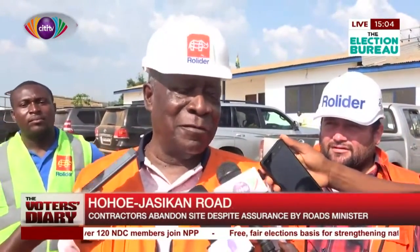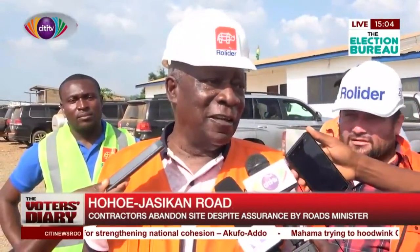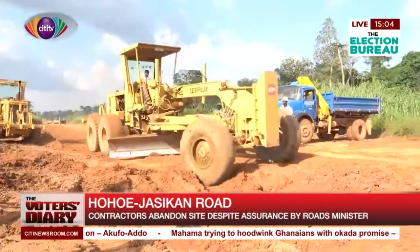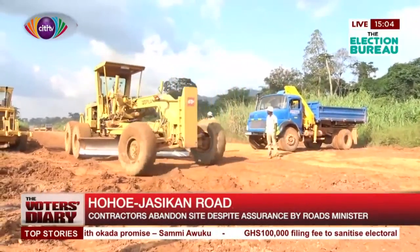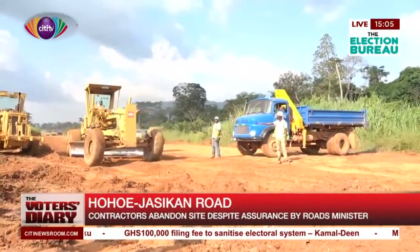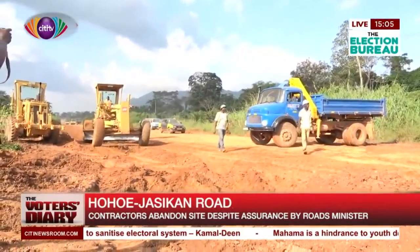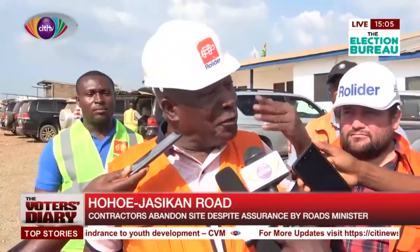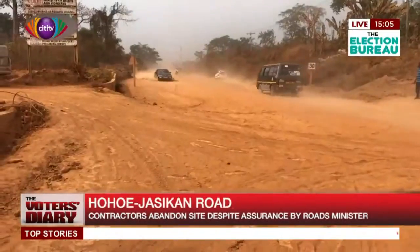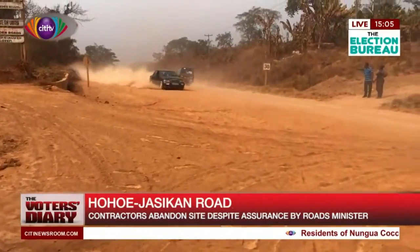Actually, I have to point this out that the Vice President did a lot of work to get us back on site working. He had to get a committee to bring everybody together to find out why the Eastern Corridor Road was not moving. And he was instrumental in letting us get some funds to pay for our debts for our diesel and this that was outstanding, even the rent for this place, so that we can come back and work.